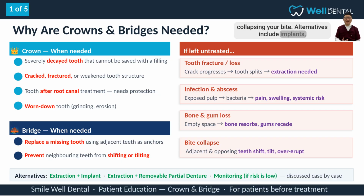Alternatives include implants, removable partial dentures, or monitoring. We will discuss what's appropriate for your situation.